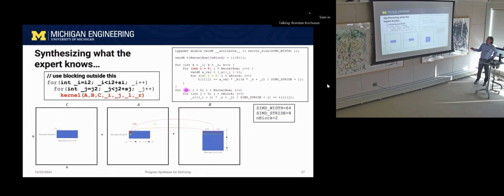And so this is the code for the kernel over here. This innermost loop, J, is what I'm showing you here in green. Red is this part here. But you're also taking advantage of SIMD, right?